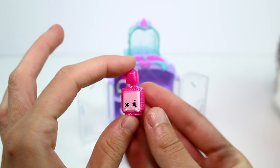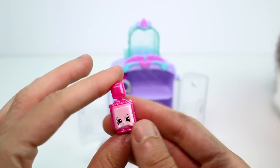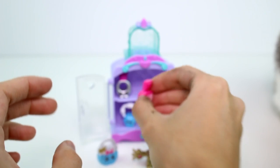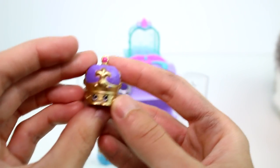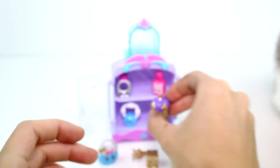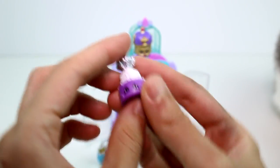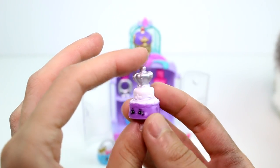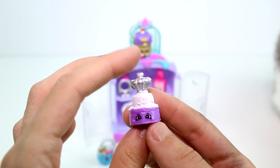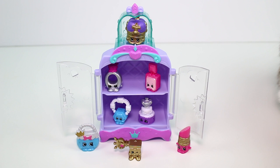Then we have Elizabeth earring. So we only have one little earring. The other one got lost. Okay, then we'll put that up there. And then we have crown jewels. So pretty. I love the finishes on these. Actually, we gotta put that up there. We'll put it in there in a second. And then queen cake. So pretty.